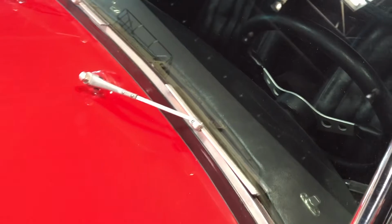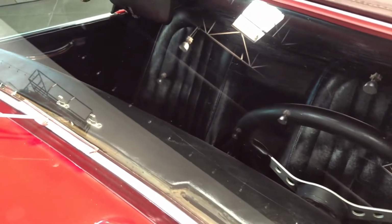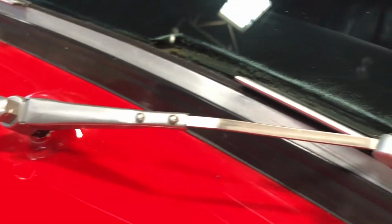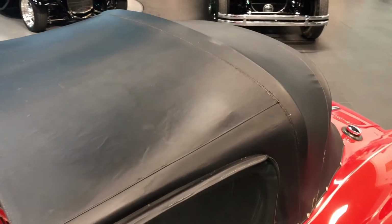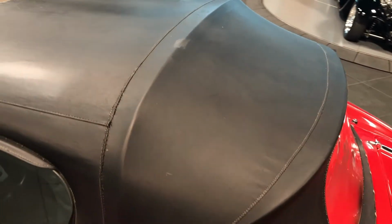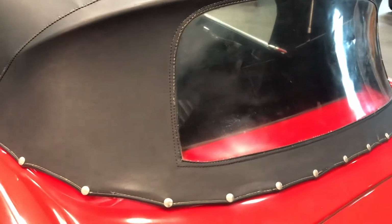The windshield seems to be in super shape with barely any road wear. Small windshield wipers look good. Here's the top. Top seems to be in really nice condition. We have not had the top off yet, and I'm going to try and have that done during this video at some point so we can see the interior a little bit better.